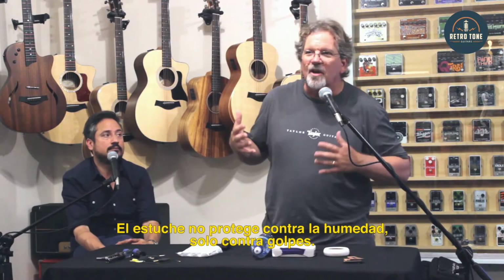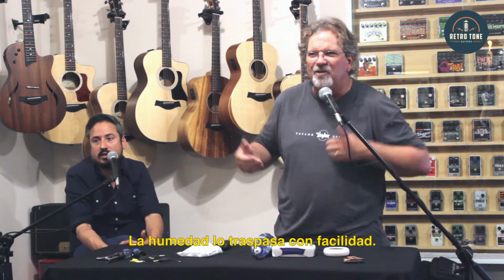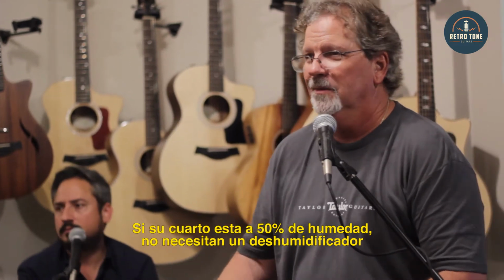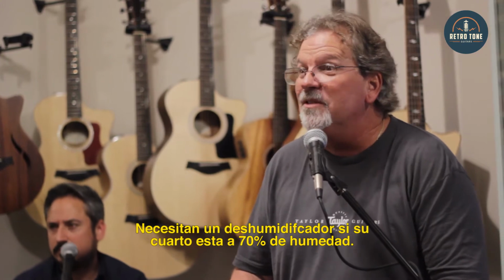The case does not protect it from humidity. The case only protects the guitar from getting bumped. Ok, el case, it explica bien. Humidity passes right through it. Okay, it does not stop. It's not a barrier. If you have a guitar, if your room is 50%, you don't need a dehumidifier. Okay, I wouldn't use one. You don't need it. You need it if your room is 70%. Por eso es que siempre tienes que tener el termómetro y tienes que estar chequeando.